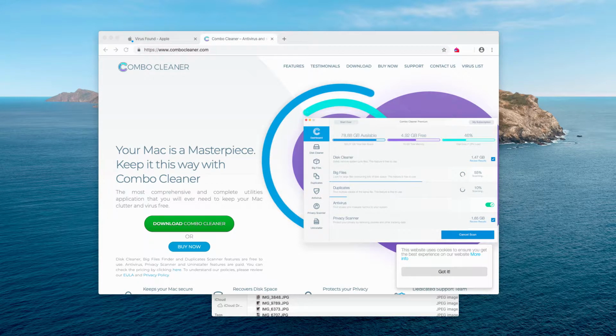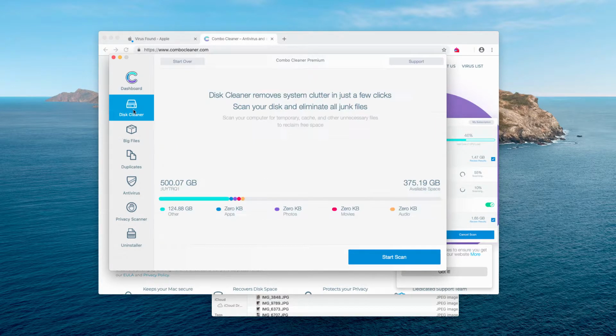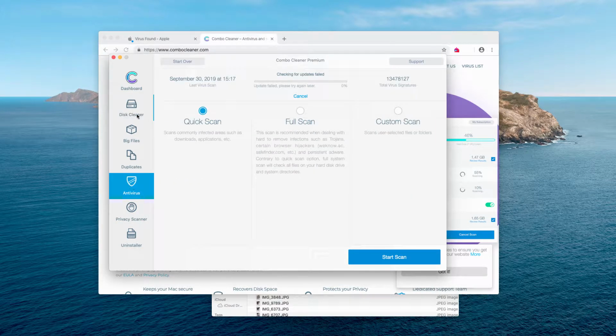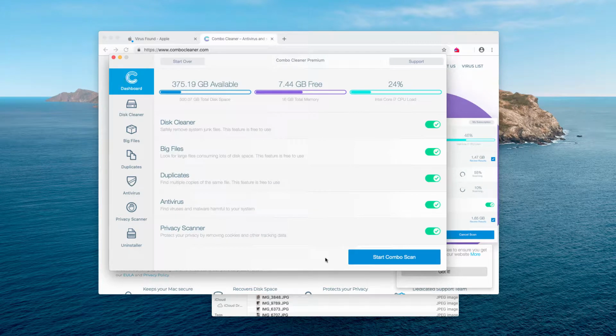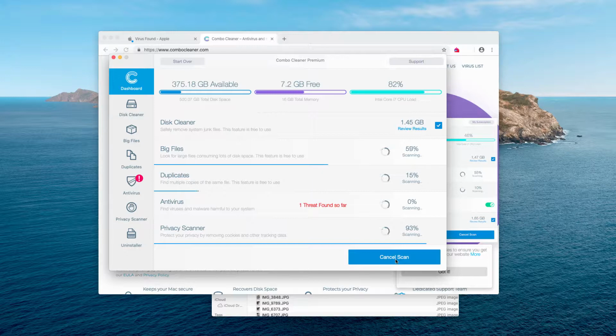The program has got two versions, the trial one and the premium one. The trial one is powered by the disk cleaner function, and the antivirus is a part of the premium version, by the way. I recommend that you click on Start Combo Scan button to initiate the scanning of your Mac and the complete analysis of your Mac device with this reliable security software.